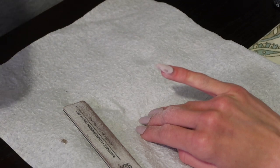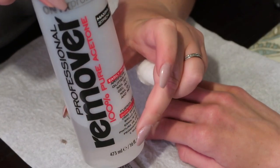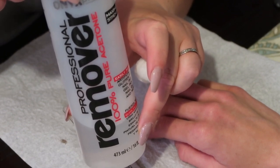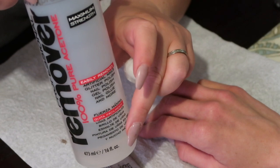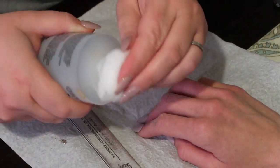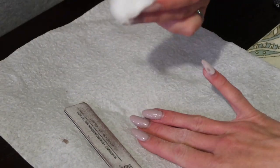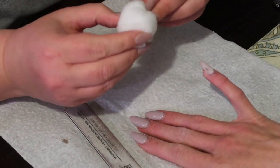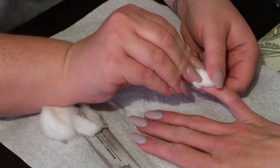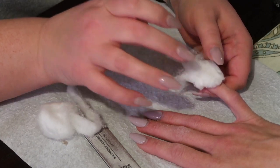then you're gonna take 100% pure acetone, not fingernail polish remover, not polish remover with acetone. It has to say that it's 100% pure acetone. You're gonna take a cotton ball, you're gonna put a very generous amount on the cotton ball. You can even tear these up smaller. Take this completely drenched cotton ball, you're gonna put it on the fingernail.